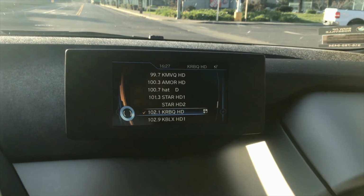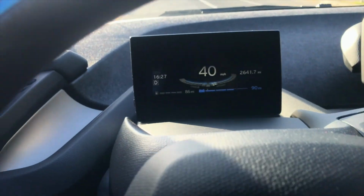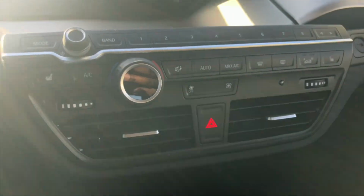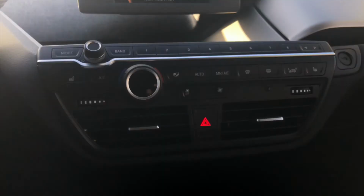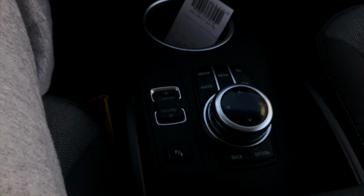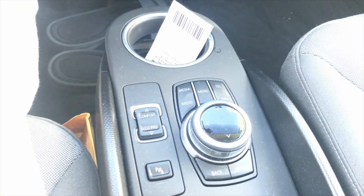I like the simple screen for the radio and other functions. And I like the screen for the gauges as well. That's green. Radio's kind of classic BMW looking-ish there. And then there's some center console stuff there. See if I can, there we go, brighten that up.